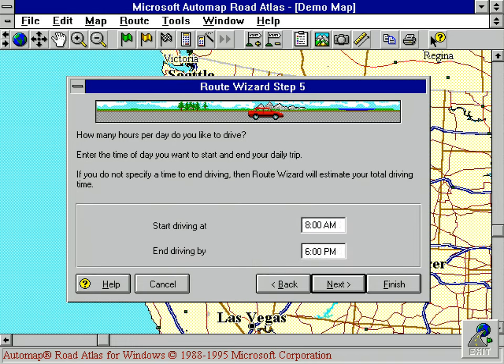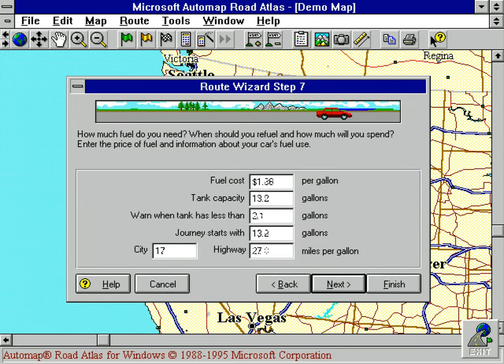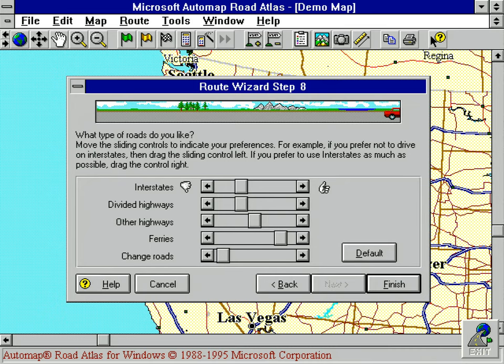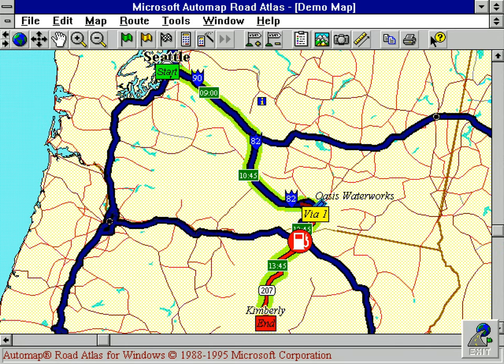AutoMap will learn your driving habits, from the hours you like to drive to your favorite cruising speed. AutoMap will even help you estimate your travel costs and remind you when to fill up the tank. For even more control, AutoMap asks you what types of roads you'd like to drive on and remembers these preferences when it plans your trip. In seconds, you have a map highlighting the best route to take.